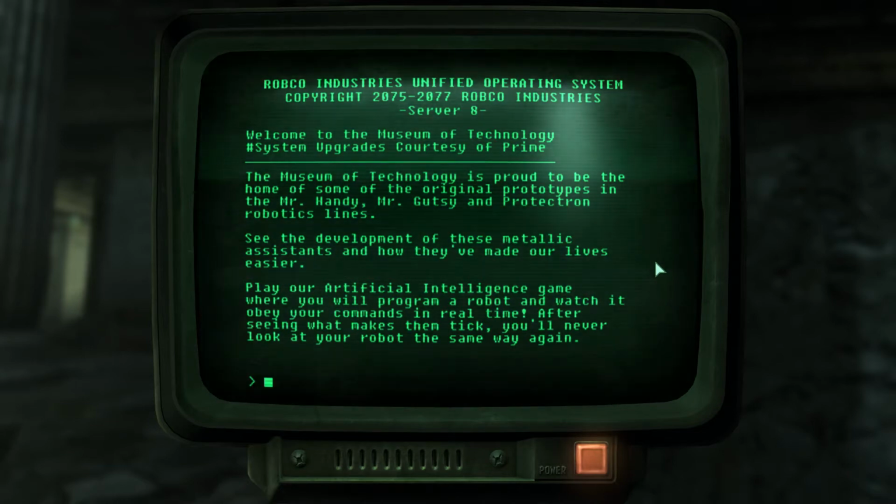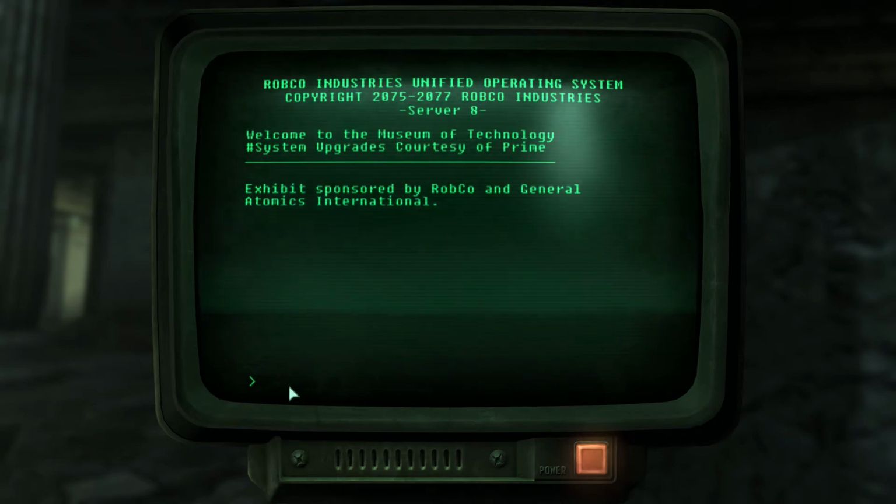Gosh, I hope some of these exhibits are still intact. I would like to see them, especially this robot one. How fun, but also scary, robots seem to keep attacking me.